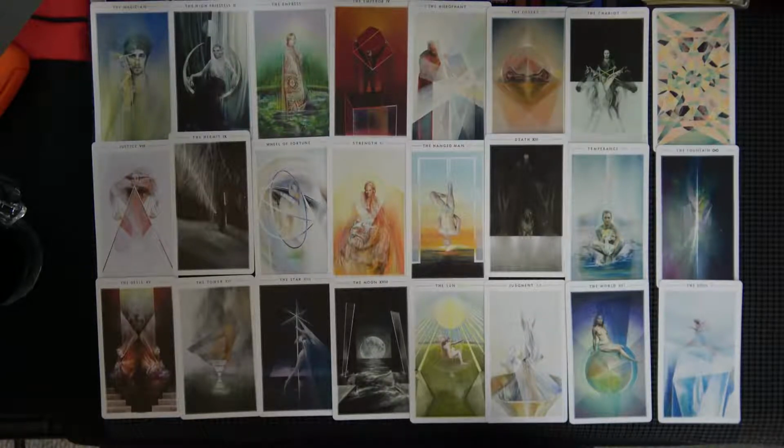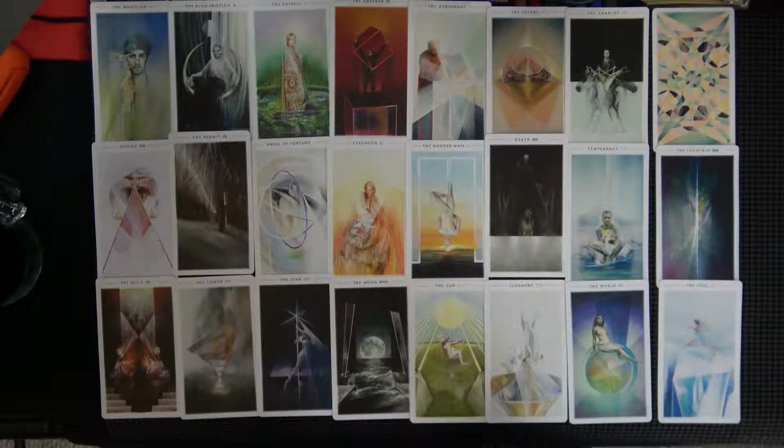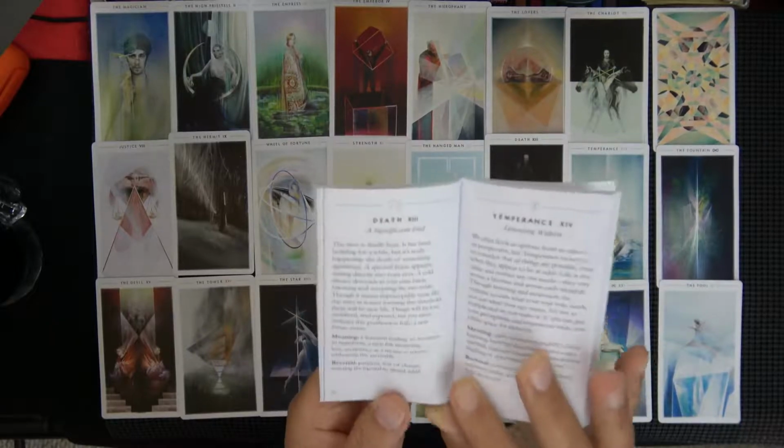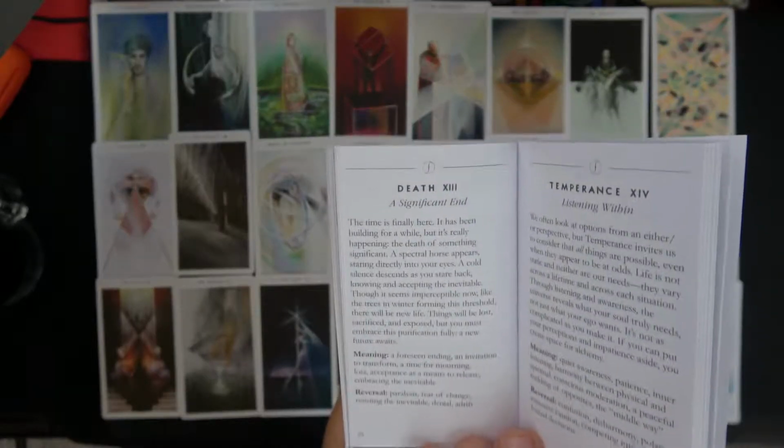I'll bring in why I'm giggling. An invitation to transform, a time for mourning, loss, acceptance as a means to release, embracing the inevitable. Reversal: paralysis, fear of change, resisting the inevitable, denial, adrift. So again, if you can see that, that's what it says.